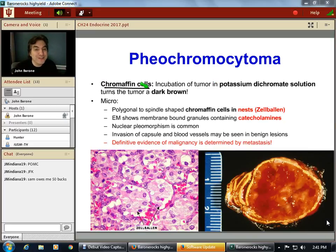All right, now some fun things about it. Chromaffin. These are tumors of chromaffin cells. Why do they call it that? Well, when I first became a pathologist, with the first one of these I got, they made me cut a slice of it, take that slice of tumor and put it into a solution of potassium dichromate. When you put it in there for a little while, it turns dark, dark brown. It was so cool. It's kind of brownish red.